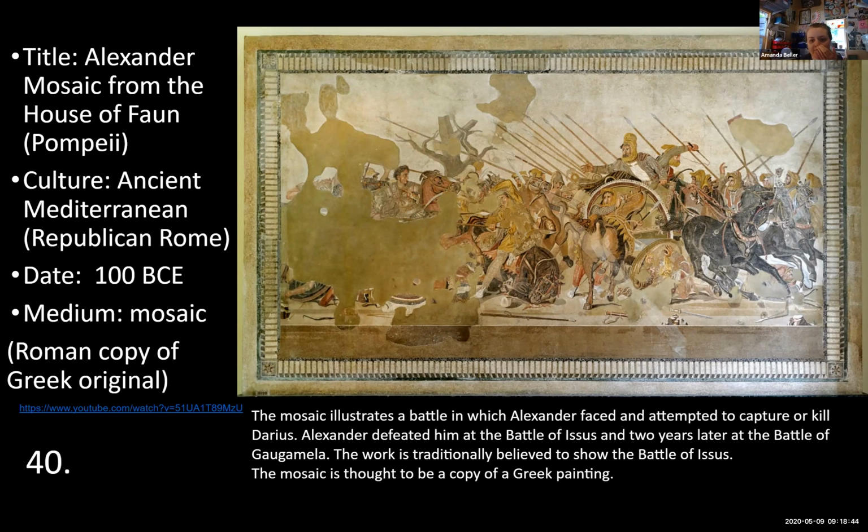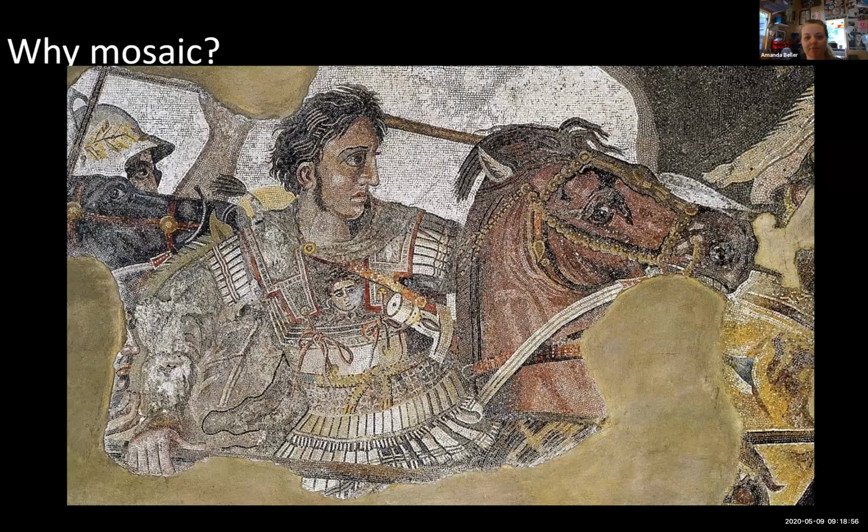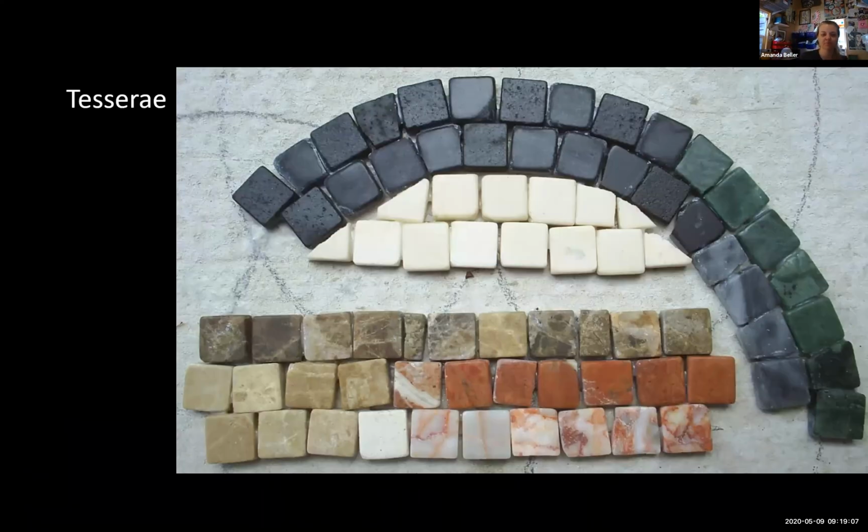Alexander the Great versus Darius. And it's that moment of the battle where Alexander's like, gonna definitely win. So mosaic made it durable. It was a floor, but yet it still gave the opportunity to have modeling to look three-dimensional. Tessera are the pieces of mosaic.